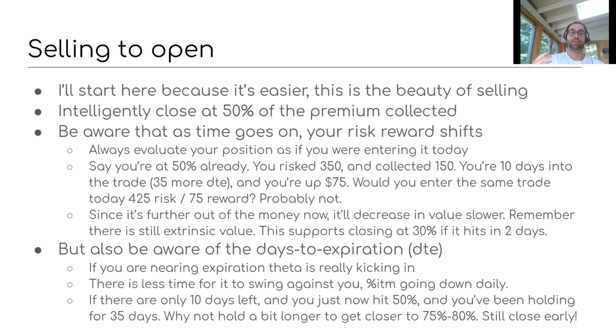Okay, so the first one I'm going to start with is selling to open, and I'm starting here because it's so much easier from my perspective to know when to take profits, and that is the beauty of selling. So the second bullet point here, I say intelligently close at 50% of the premium collected. That doesn't mean be smart and close at 50. That means close at 50% most of the time, but make intelligent decisions based on where your position is at that time before you want to close out.